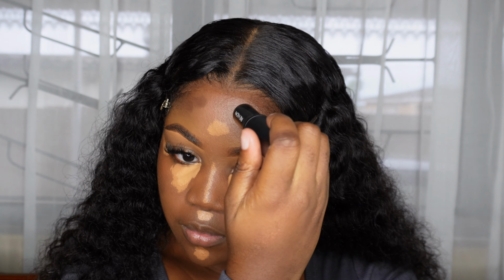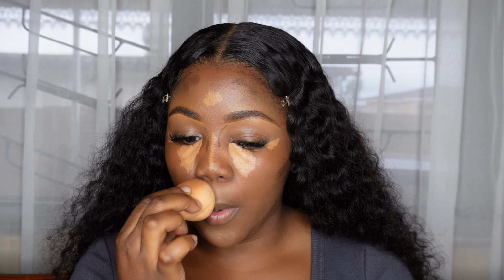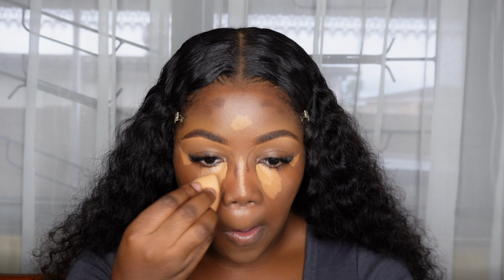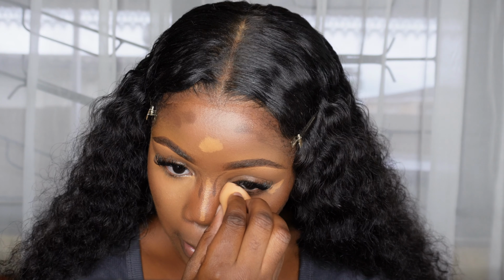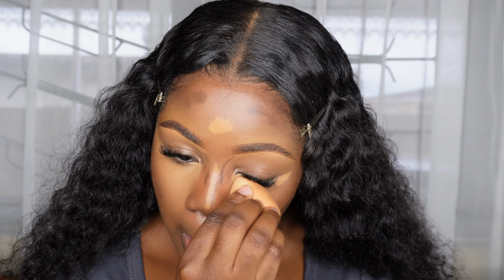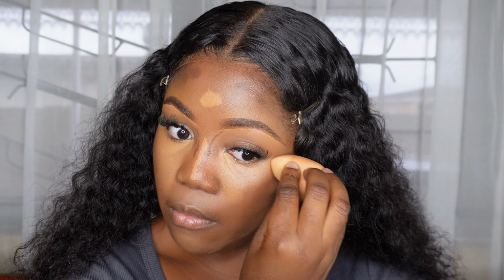And contour is basically the opposite of highlights. It darkens certain areas of the face. So under your cheekbones, your jawline, the border of your forehead, and your nose. And this is just done to bring shadows and sculpt those areas, so basically to get them snatched. Once that's done, I just blend everything out, starting with my concealer.